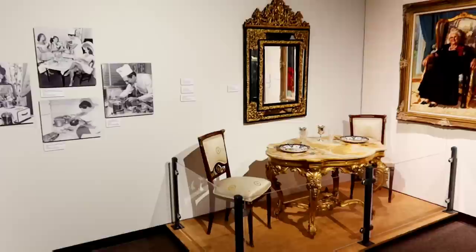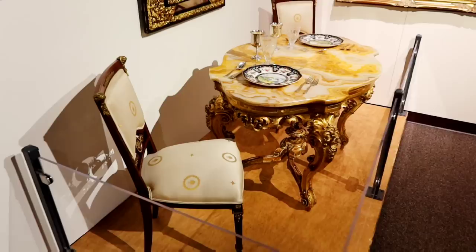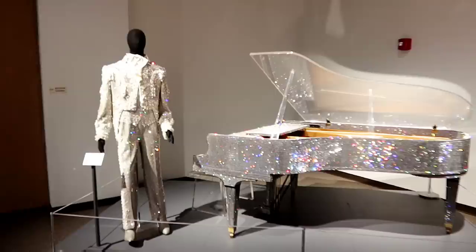And take a look at this. Painting of his mother. We're from his house. Table, chairs, place settings, everything. Late 19th century. Wow, look at that. Look at that. Holy cow. Rhinestone piano.